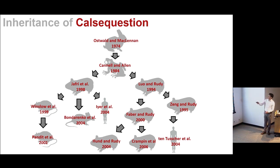So we start here with one of the first measurements and models of a particular calcium binding protein, calsequestrin, which was measured in rabbits. Then 10 years after that, that data was used in a frog model of calcium dynamics. That was then used in two guinea pig models of calcium dynamics, the same parameter, same data. That was then used in a rat model and a mouse model and human models and so forth. So one of the challenges we've seen with these large, complicated models is that they're very good for combining data, but they don't necessarily combine the relevant data or the best data every step of the way, and it can often be very hard to work out where that data has come from.